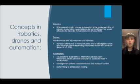applications section. The automation section of this topic can be split into four subsections. This will look at material flow, information and decision making, as well as relationship, supervision and control. The management systems that we used in this are largely used for inventory and transport control. They can also be used for data mining to aid decision making. We will look at this further in the applications in the next slide.